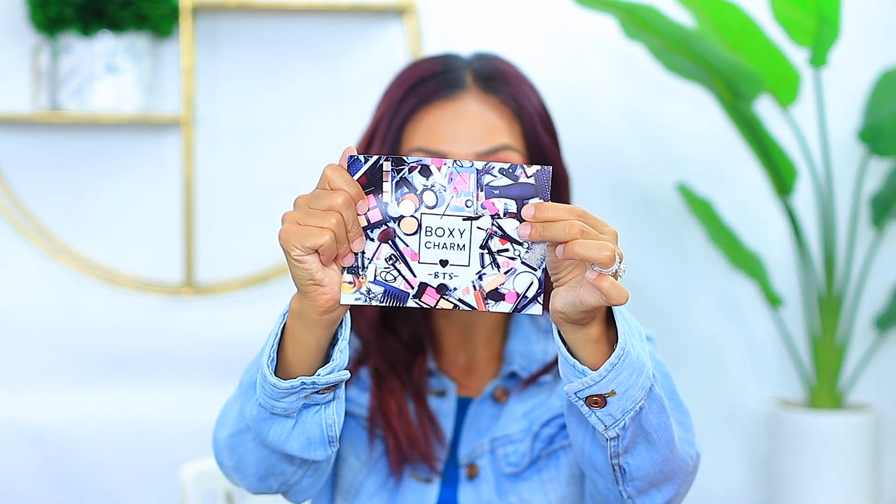We are starting off with the very first box. The theme for this month is BTS, and it has a picture of a bunch of makeup all over it. On the back side, one thing I still really love that Boxycharm does is they put the information about what's inside the product as well as how much it retails for. The first thing I see here, as soon as I opened it, I was super excited about, because I almost bought this.